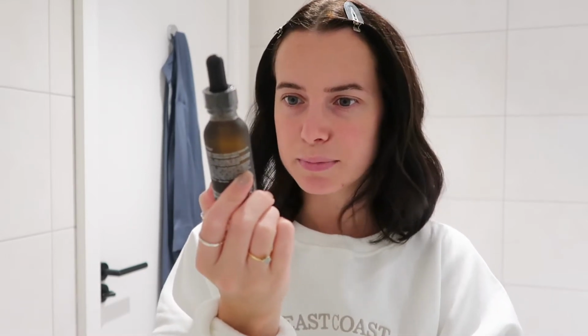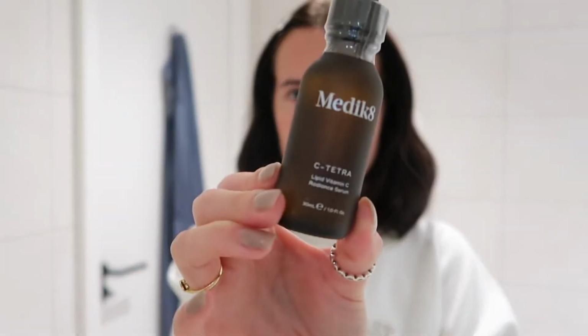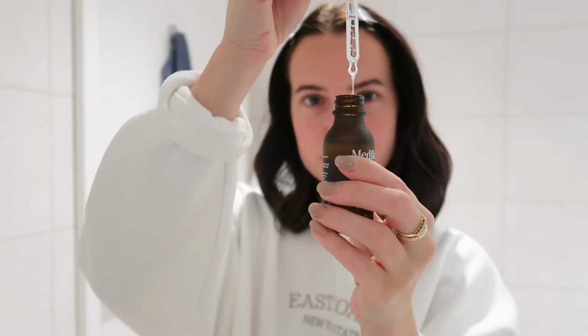This is the C Tetra Lipid Vitamin C Radiance Serum. Do you guys put your serum straight onto your face, or do you put it in your hands and then rub it in? I don't actually know what the best way to do it is. I'm quite fussy with my serums. I like them to feel like they're actually doing something when I'm putting them on. I don't like when a serum just disappears into your hand.